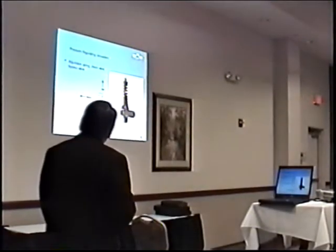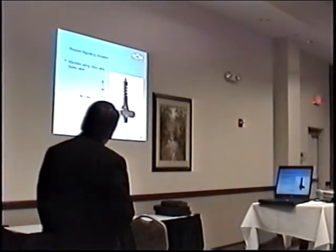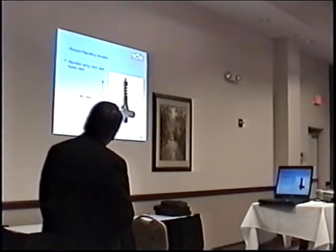This is the ISO symbol for an unloader valve, with an adjustable setting. When the system pressure is higher than this setting, it will force this valve to open and let the flow from the pump go out to the bypass.